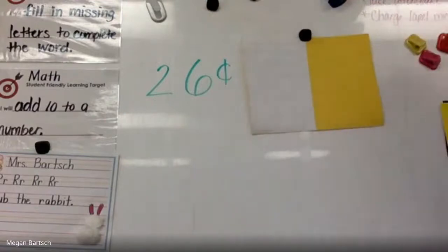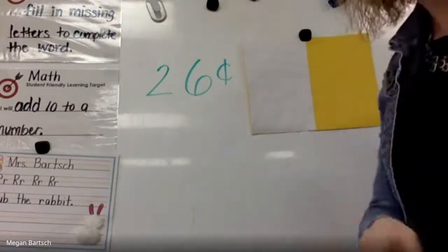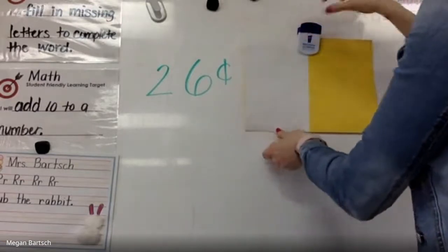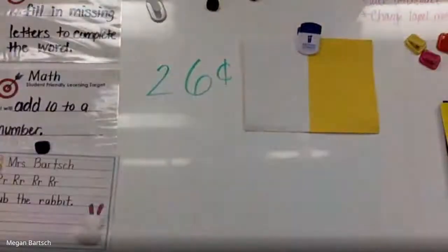My sweets, I need you to look up here. Which number's in the tens place? In 26, which number's in the tens place? Jaden, which number's in the tens place?